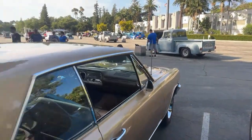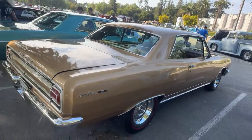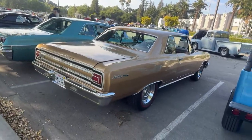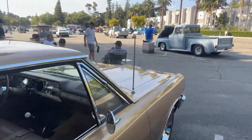So I saw the comment, but I couldn't read it. Chevelle Malibu. That's a good little viewpoint recorder.